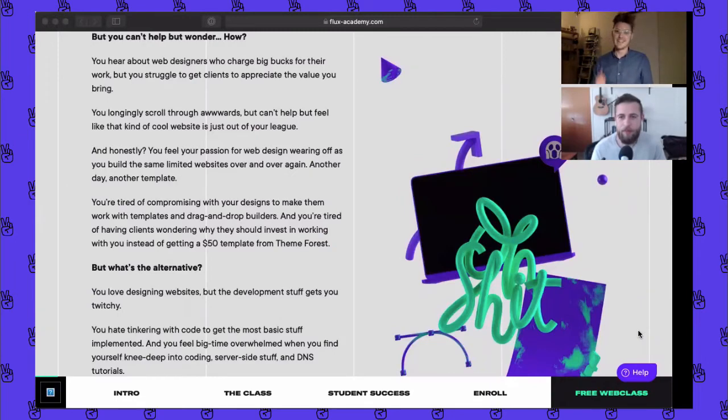Firstly, if he knocked it out of the park on his first go as a designer first, like wow, he definitely deserves the big bucks. I just think this is some of the best copy that I've read on a sales page. And of course, sales pages are a super specific genre of copywriting. Yeah. Long form sales pages are tough.